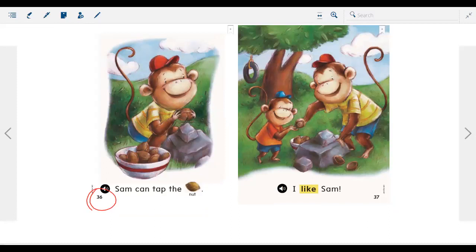Make sure you're reading with me and pointing to each word as we read it, okay? Sam can tap the nut. Sam can tap the nut. Which word do you hear the t sound at the beginning of the word? Which word? Tap. You hear the t at the beginning of the word tap. There's a word that has the t at the end of it. Which word has t at the end? Nut. Do you hear the t at the end?